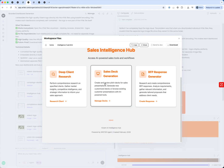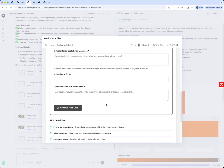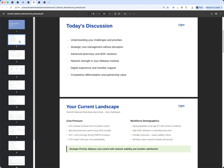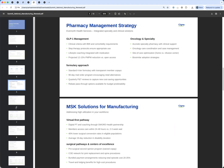From there, the other big one, going back to our dashboard here, is of course the sales deck creation. Now, I don't have Vizient specific inputs for this section, so I'll show you an example based on what we produced for Cigna, just jumping to the chase here. So this pulls in research, structures the narrative, applies brand automatically. I know at Vizient they're more interested in doing the hero storytelling from a deck creation.